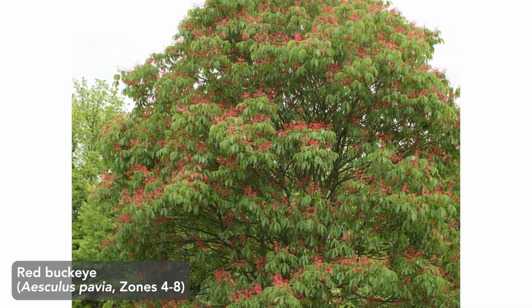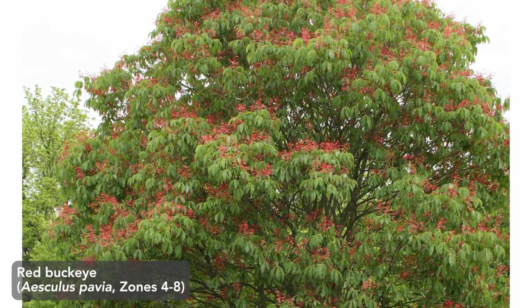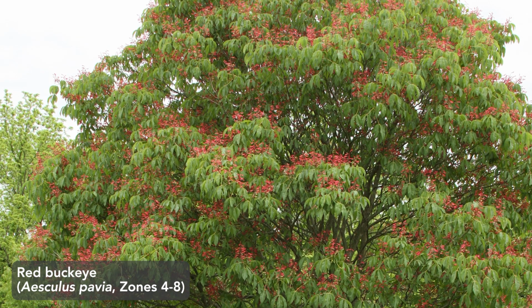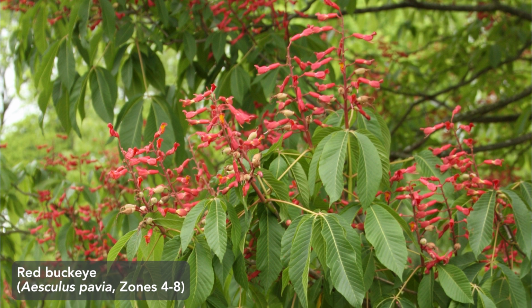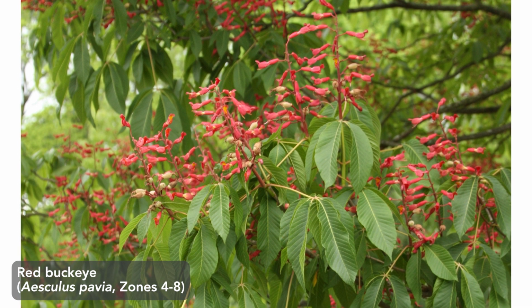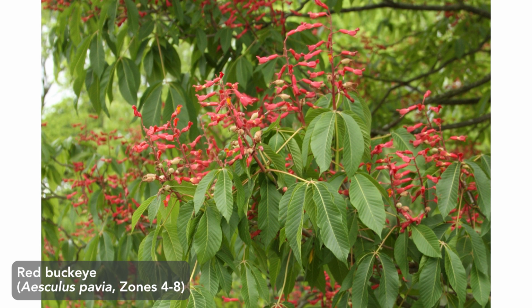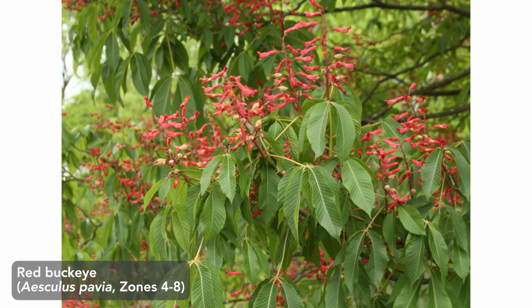Some of them sucker a little more. Some of them will make a strong single leader and form more like a tree shape. It gets 12 to 15 feet tall and wide. I feel like I have seen them bigger than that out in the world. It grows best in full sun to partial shade, moderately moist, well-drained soil. Everything likes moist soil, but for this species, if it gets too hot and dry, it just starts to look a little tired, especially the foliage.